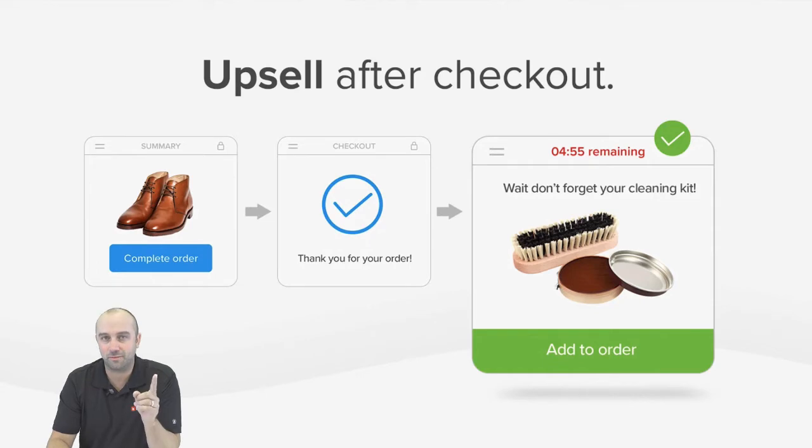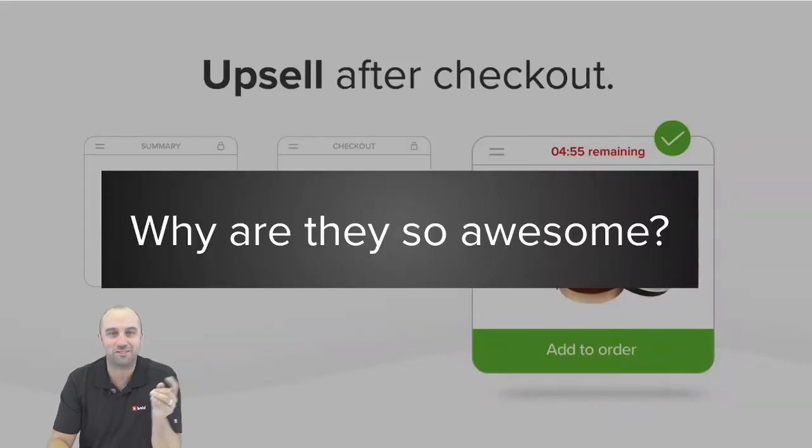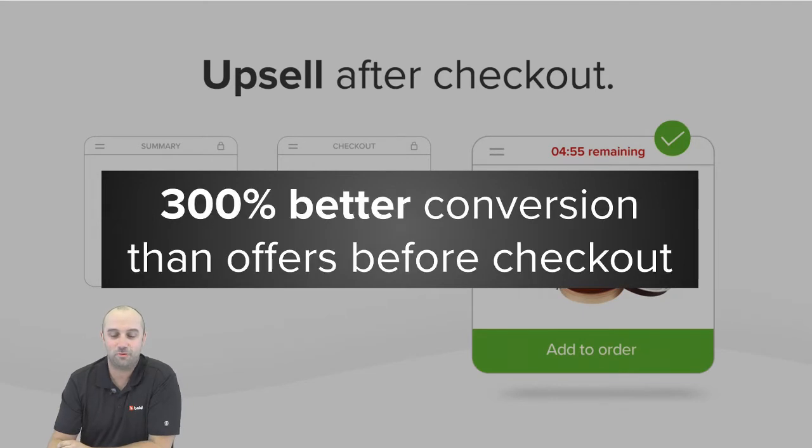And here's why I love them so much. I mean, I talked about it a little bit already, but why are they so awesome? Well, we are seeing close to 300% better conversion on after checkout offers, which is crazy. Our average conversion of a pre-checkout offer, and it varies quite a bit depending on how you set it up, and we can do another deep dive on pre-checkout offers, but it's 9 to 11% would be a good store.